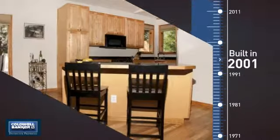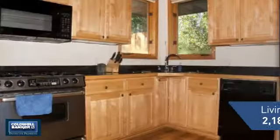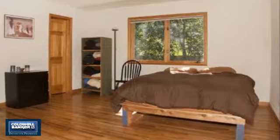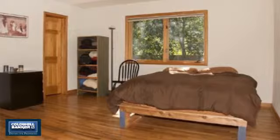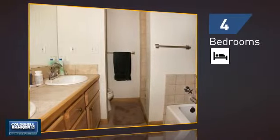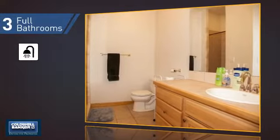This property was built in 2001 and features over 2,100 square feet of living space, giving you a spacious layout to play host or kick back and relax after a long day. Inside, you'll find 4 bedrooms, so everyone has a private space to come home to, as well as 3 full bathrooms.